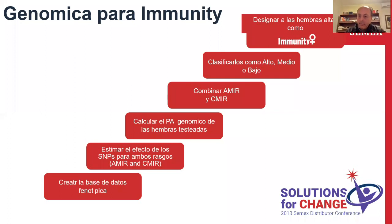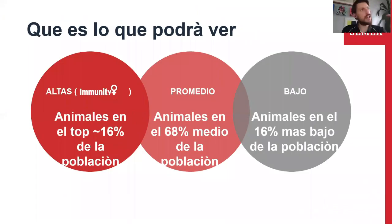What you'll see at the farm level is animals will either be identified as high, average, or low for their immune response.